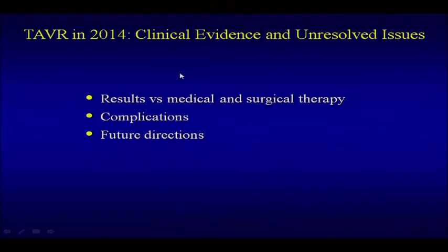Well, we're going to talk about transcatheter aortic valve replacement. It was called TAVI, it's now called TAVR. And the data that I'll be presenting is, again, from what is the largest TAVR experience in the United States. We're neck and neck with Columbia University and Marty Leon.